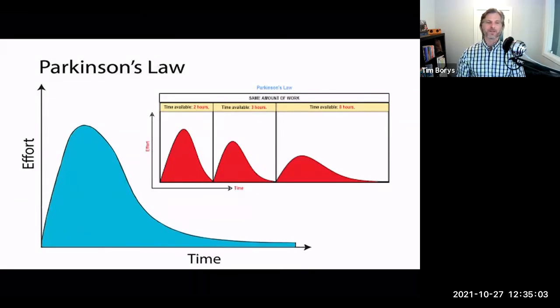So there's a law for that. It's called Parkinson's law, and it's the idea that work expands to fill the time available for its completion. And again, I have to remind people, this isn't a license to set unrealistic expectations.